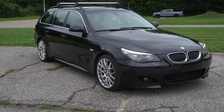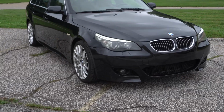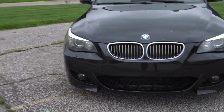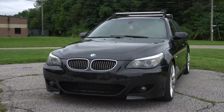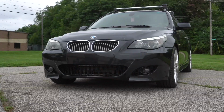Starting at the front of my E61, you can see I have a replica M5 bumper. This is from Omnitsa. It's a pretty decent fit. On the sides it's a little bit off. My E61 is optioned with the adaptive headlights. That means when you turn the steering wheel to the left, the lights move left and they move right. They move up and down. They're very nice. They have new bulbs and new LED halos.